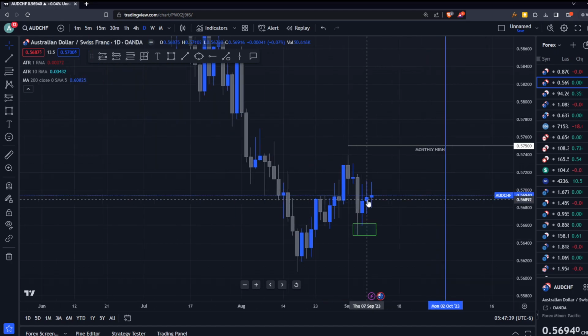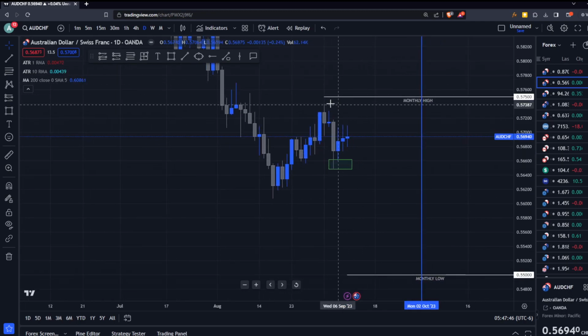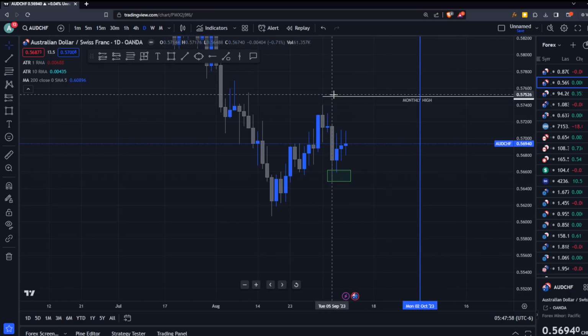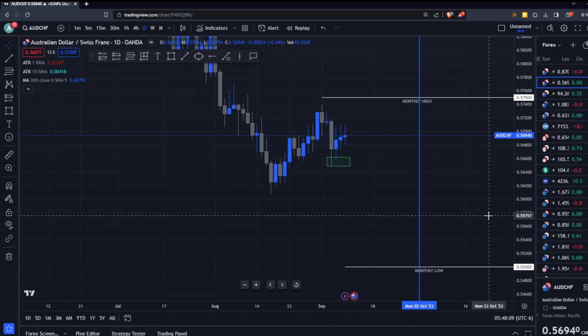Aussie Swiss, okay. So similar to Aussie CAD, looking for it to break this little zone here. This is our monthly range, roughly 575 level here. A little bit high, but this is September 1st here. So this is kind of my main level of resistance, the beginning of the month, and essentially hopefully the high of the month. If this is the high of the month, price usually moves about 250 pips, then 55 level even down here is kind of our target based on monthly range.